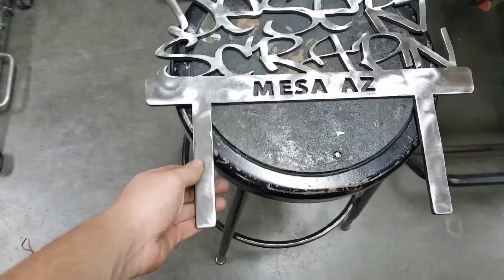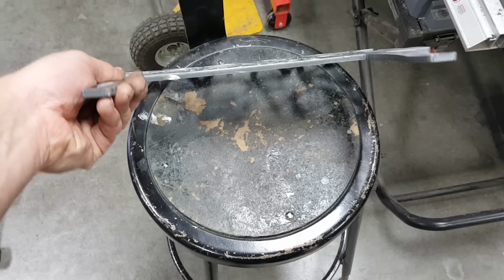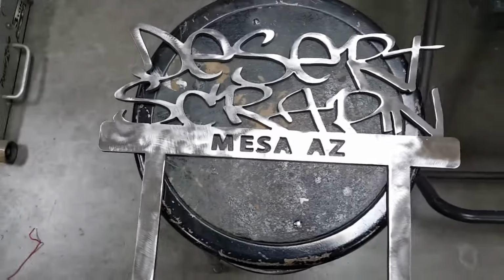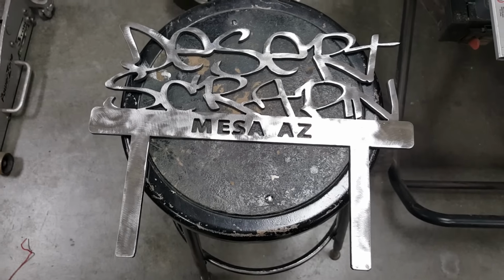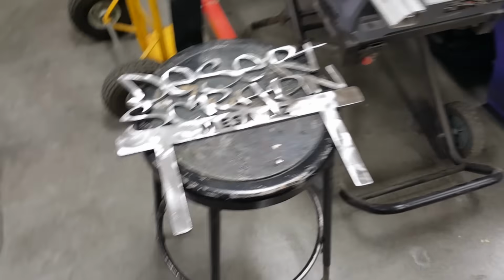Anyways, this is 1/4-inch steel. That was his design. Tweaked a little bit, got it as a nice little plaque.